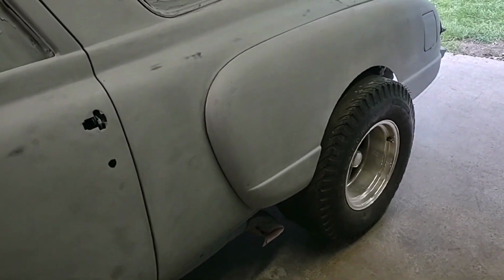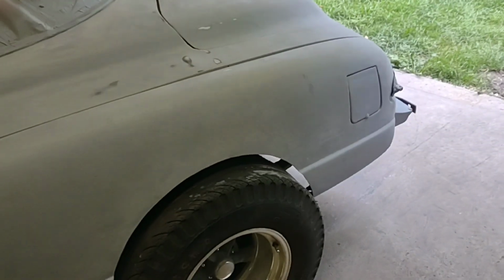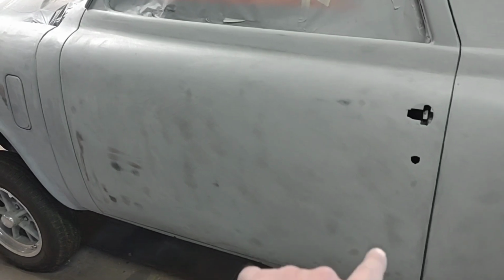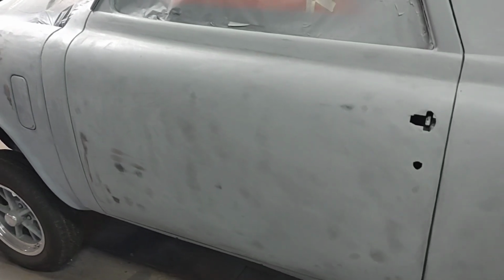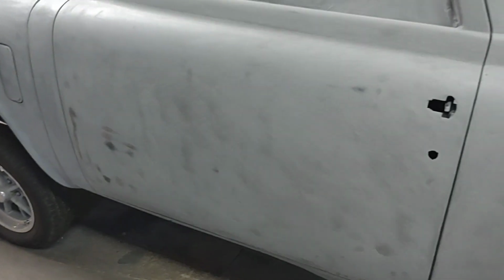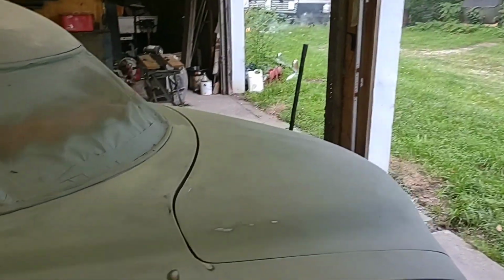Obviously the darker areas are still low, but I forgot to put guide coat on there, so I just said, well, you can still see them. The only real major spots that I've found are one or two on the door that are deeper, like that one. There's a spot on the fender. Some of these little wavy parts that aren't very deep, I don't think I'm going to really mess with too much because it's going to be a nightmare to try to get this thing perfectly straight. And I'm not really building a show car here.